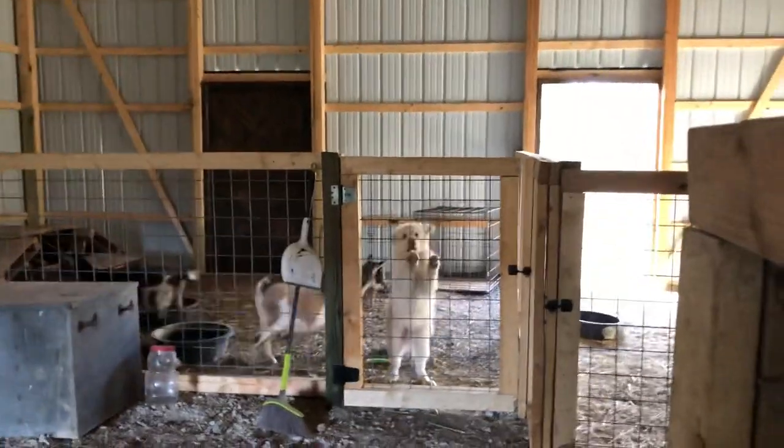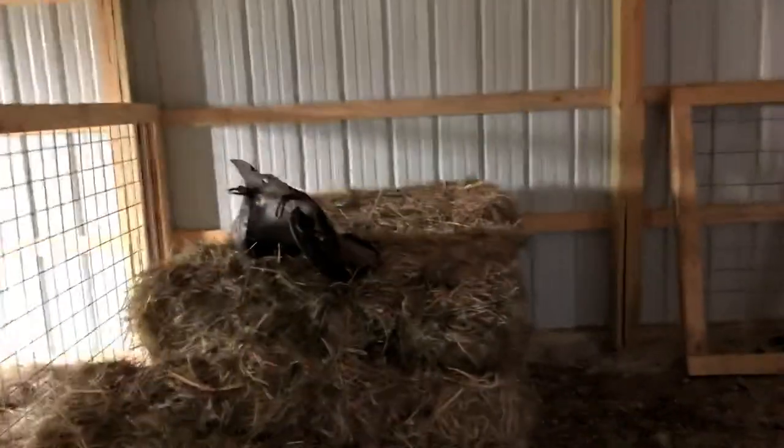That's Howie. He's our LGD, our guardian dog. I'm gonna throw them some hay because they will start letting you know that they want hay.